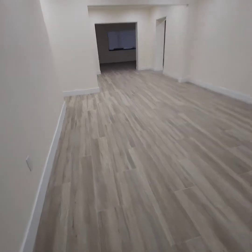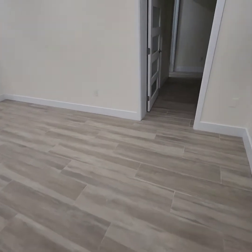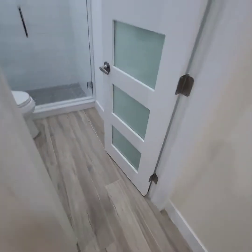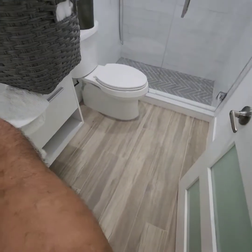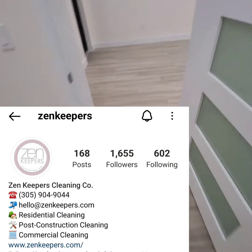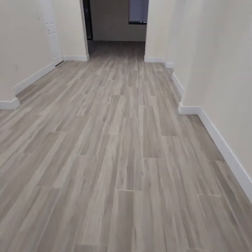Wow, just beautiful. Special shout out to Zen Keepers for the referral. They do a full service cleaning on the residential or the commercial side, also post-construction, so contact them. Again, thank you, Lynette, over at Zen Keepers. Give her a call if you need somebody to clean your home, that's the company to call, Zen Keepers.